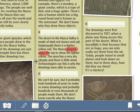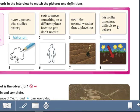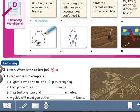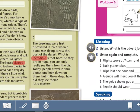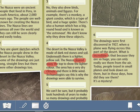Here we are. We will highlight it. Climate. This is number 3. Number 4, let's see. Adjective, really amazing, difficult to believe. Really amazing or difficult to believe. You already answered it before. It's incredible. Number 5, what is this? Sure, it's a sketch. So where is the word sketch? Here we are. Sketch. We will highlight it.